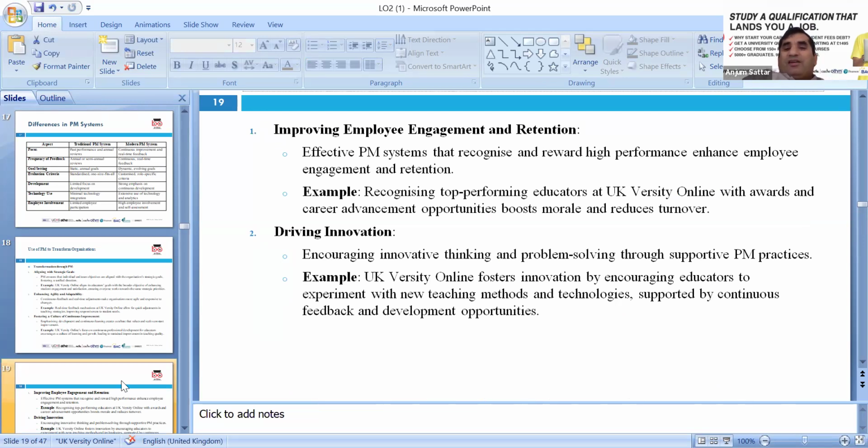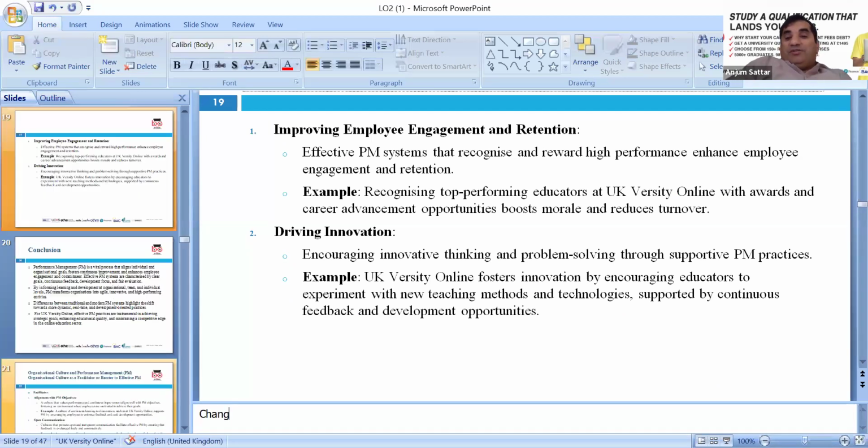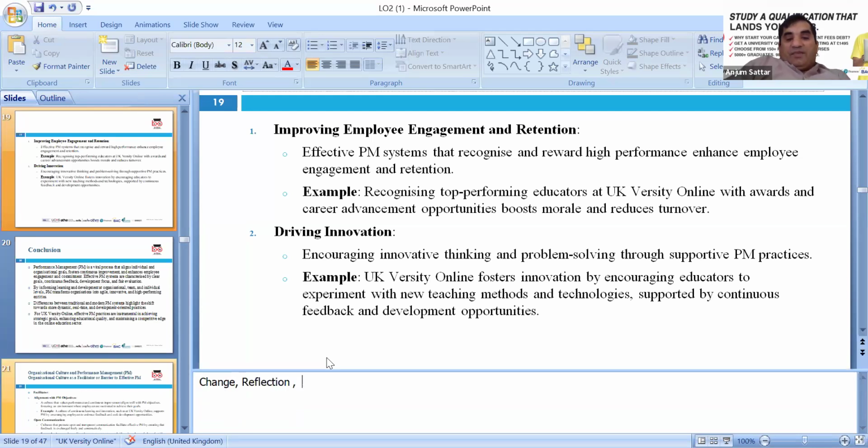What is innovation? Is it everything automated? No. Innovation really means it can be changed. We'll carry on with reflection. One of the great scholars is called Lewin. We can look at Lewin's three-step model of change. Three steps: first is unfreeze, then we change, and refreeze.